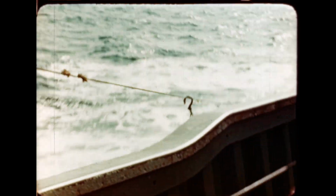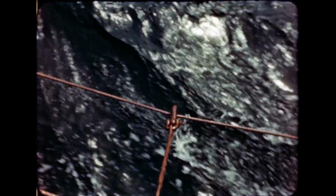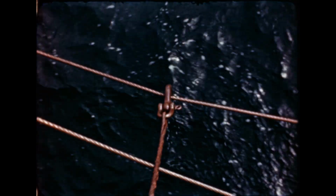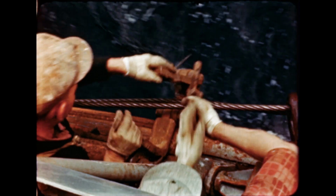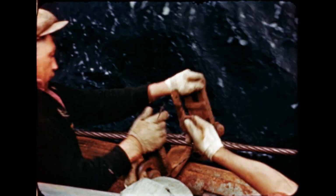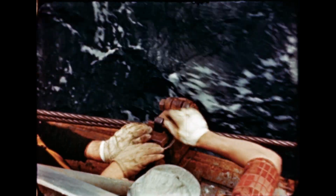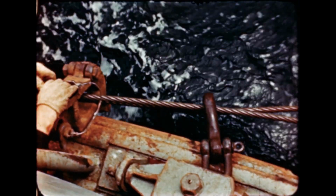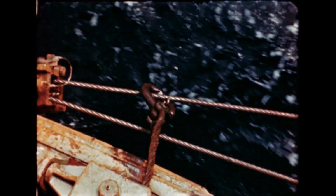Now the messenger hook is thrown over the forward warp and slides down under the water. Attached to this hook is a cable which is drawn in by the winch, bringing the towing warps together to the towing block on the after rail of the ship. The man at the towing block locks the two towing wires into position. And the messenger hook is removed.